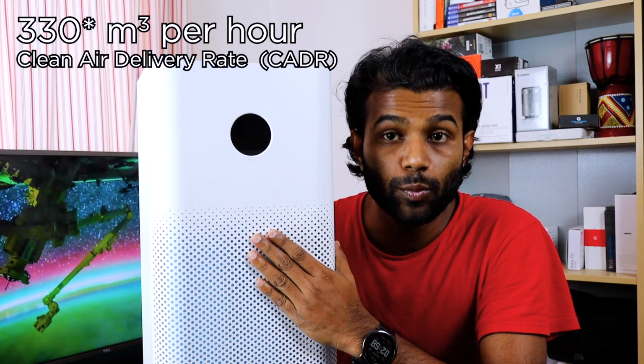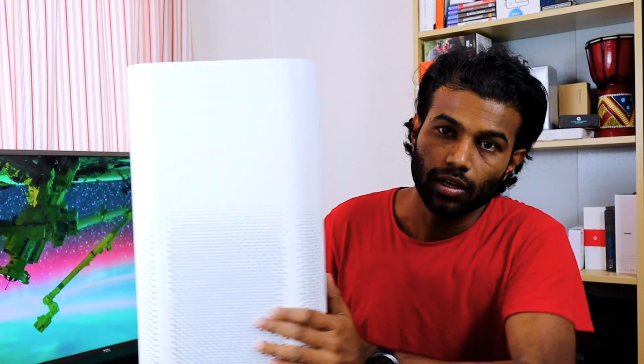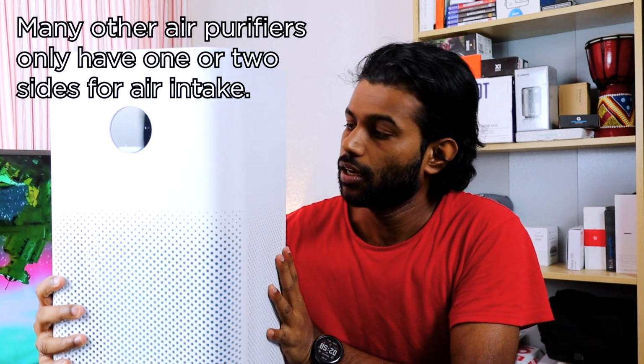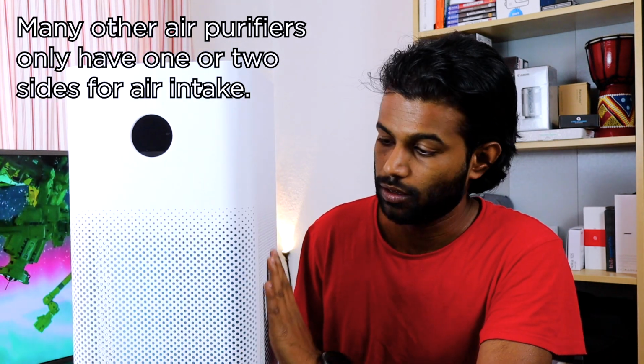And also this has 310 cubic meters per hour of cleaning rate. That means it's not the best one, not the fastest one, but it's very good compared to the competitors, including Honeywell, LG and Philips. You can see these holes all around the air purifier. That means it takes unclean air from all the sides of this device.